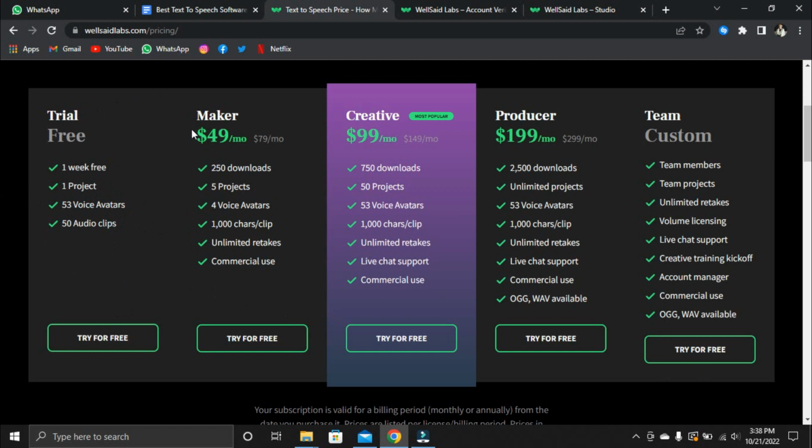Maker, $49 per month, includes 5 projects, 4 AI voices, 250 downloads, 1,000 characters per clip, unlimited retakes, and commercial use. Creative, $99 per month, includes 50 projects, 49 AI voices, 750 downloads, 1,000 characters per clip, unlimited retakes, commercial use, and live chat support. Producer, $199 per month, everything listed above plus 2,500 downloads.